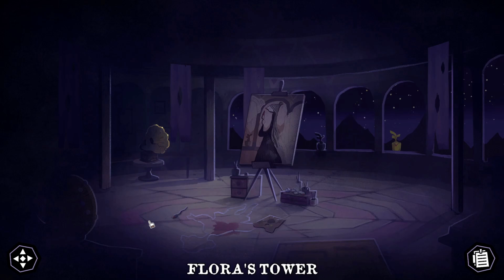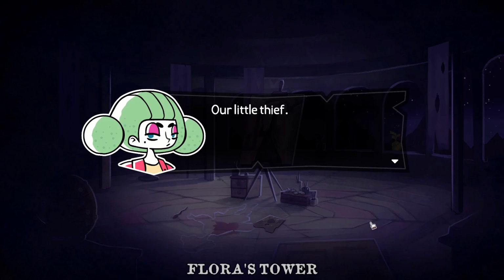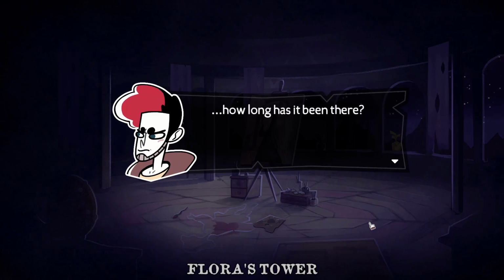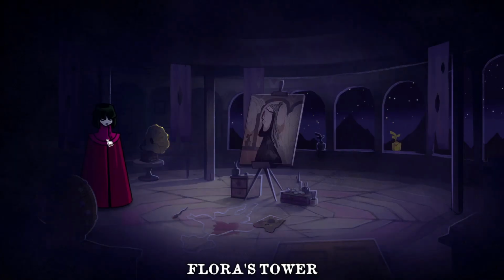The bird is the exact shape of the pot, so it just looks like there's two potted plants. There she is. Our little thief. How long has it been there? Did it hear the whole conversation? She did. But she's a very good listener. Waksha.